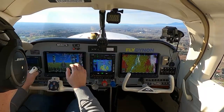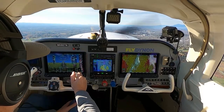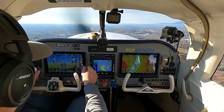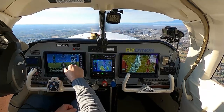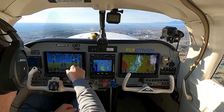Flaps are up, gear is up, fuel pump's coming off, landing light is coming off. And we are just gonna wait a few more seconds. We'll switch over to Albany. 6, direct KZAZ. Station 8 Julia Kilo, leaving 6000, clear direct KZAZ. Thank you, 8 Julia Kilo.